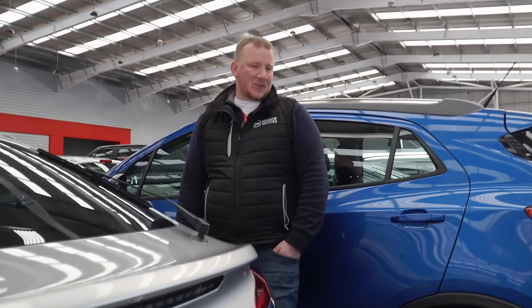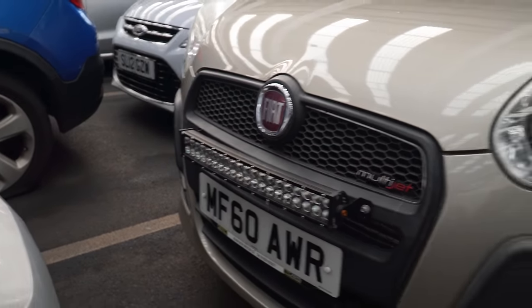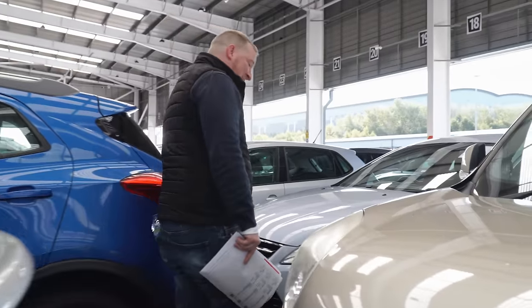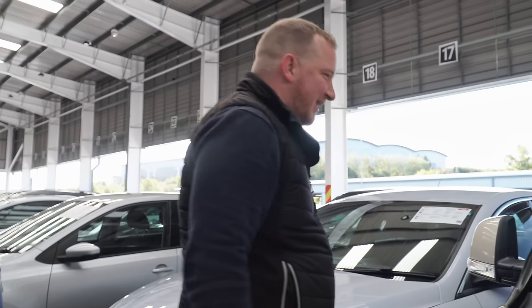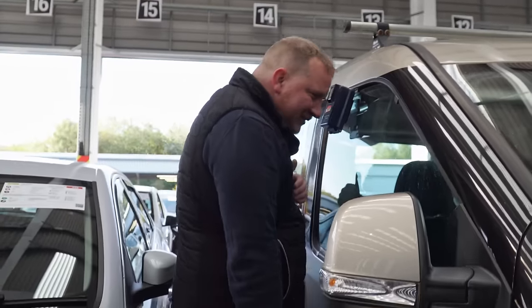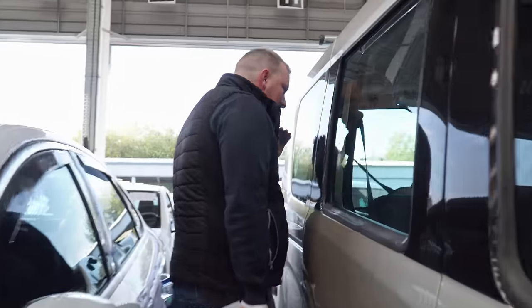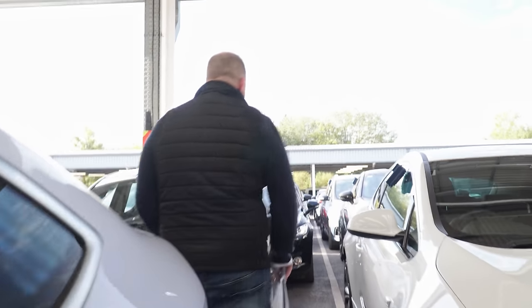Look at the Fiat Doblo with the light bar on the front. That's your kind of thing, baby. Okay. Racing gold, the off-road lights on the front. It's a manual. Six-speed manual then. Five-seater with a big boot. Lovely. Oh, this is on our list.